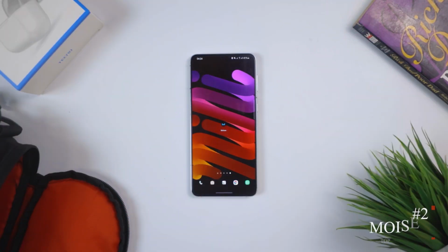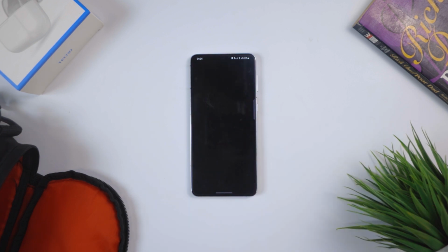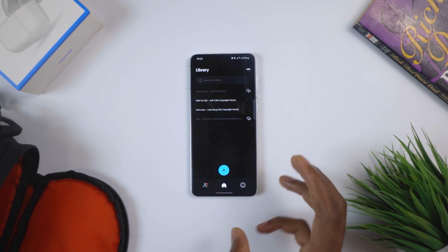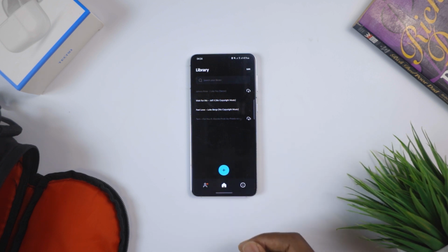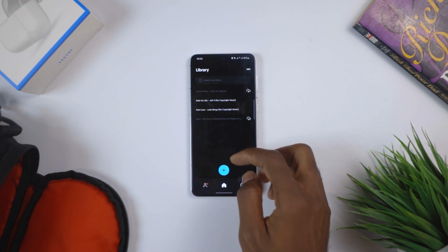For app number 2 on today's list is one application that I really find amazing. Like I think it's so unique. I haven't seen anything like this out there. This is Moses. What this application basically does is that it helps you extract vocals from instrumentals from any music at all, which is so unique.